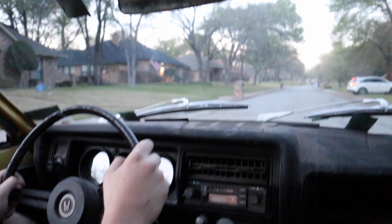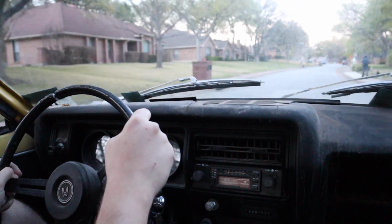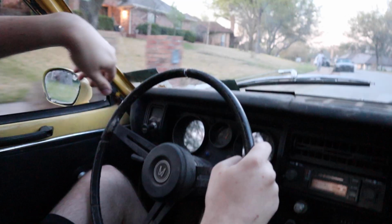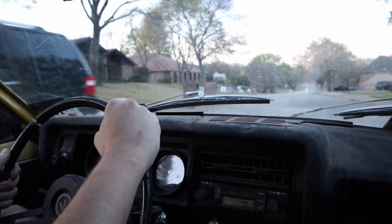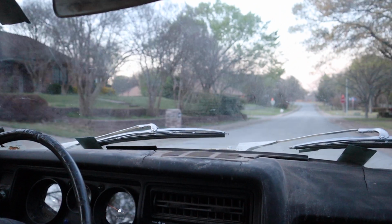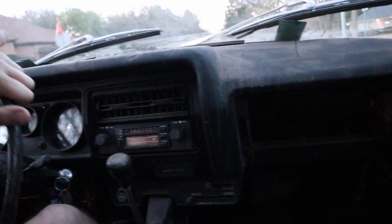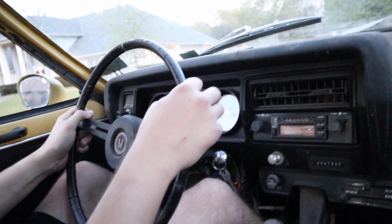Okay, please don't continue backing up. Yeah, I rev matched it. Not heel toe, I mean I rev matched it. But still. This thing's wild, man. I don't think the blinkers work. I gotta stand on the brakes. It runs pretty strong though.